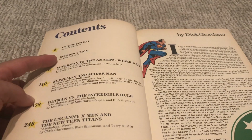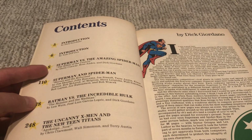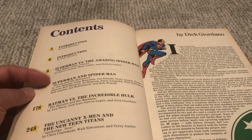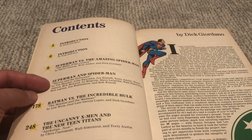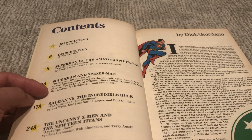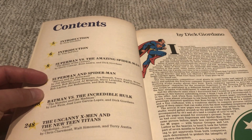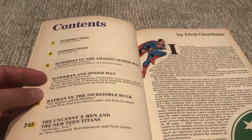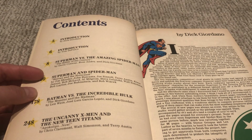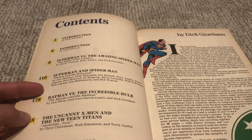Read an introduction by my boy Tom DeFalco, my favorite writer of all time, which makes me happy. And then we get Superman versus the Amazing Spider-Man to start, which is by Gary Conway, Ross Andru, and Dick Giordano. Superman and Spider-Man, so it's not versus anymore, it's together. This is written by Jim Shooter, drawn by John Buscema, Joe Sinnott, Terry Austin, with lots of other help on here. All right. Batman versus the Incredible Hulk by Len Wein, and Jose Luis Garcia Lopez with Dick Giordano on inks. And the Uncanny X-Men and New Teen Titans, which is probably the most famous out of these collections here, by Chris Claremont and Walt Simonson with Terry Austin.